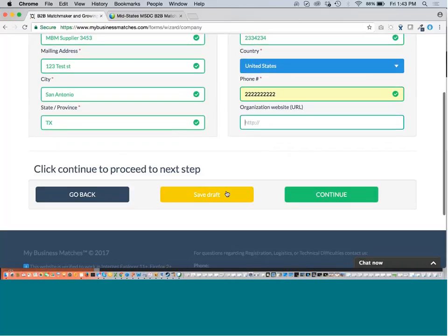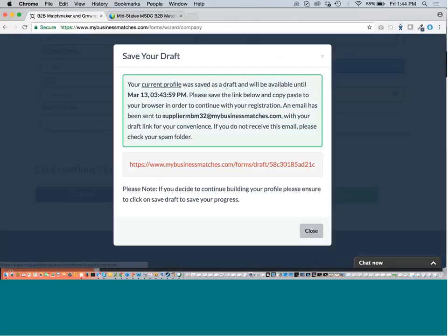Please note that there is a save draft function. I know sometimes all of us are pretty busy, so we do allow you the ability to save a draft. It lasts 72 hours. If I click on this save draft, I will be sent the email with the draft information, or you can just copy this draft link right here and paste it into your URL later. Note that this draft only lasts 72 hours, so if you go beyond the 72-hour scope, you will need to contact our support for an extension.